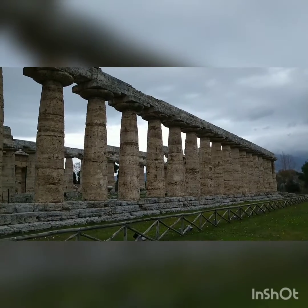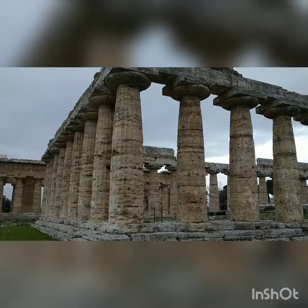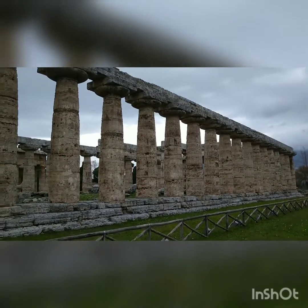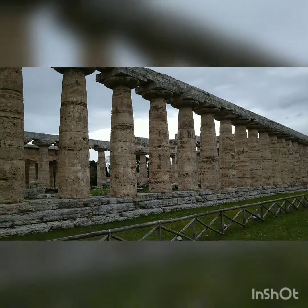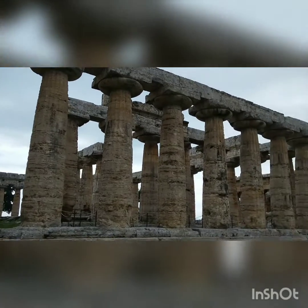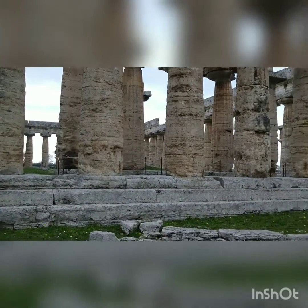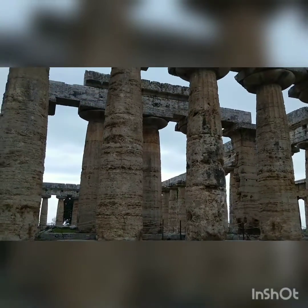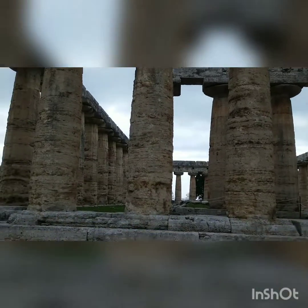The building took approximately 40 years to build, from 560 BC to 520 BC, also known as the Temple of Hera. The temple was built from sandstone, which is quite a highly porous material. How it still stands, I have no idea, but it is fantastic.